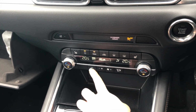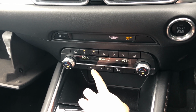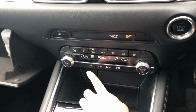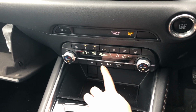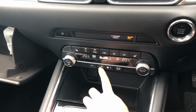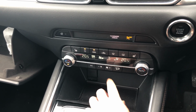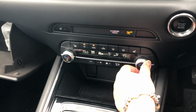You've got your heating control, so aircon. At the moment we're on aircon eco. There are 2 aircons, so that means there's no aircon. There's full aircon, and then there's a slightly lesser powered aircon which uses less fuel. This one I tend to use. You've then got your fan speeds, where you would like the air to go, and then you can change the temperature. So you've got dual zone climate control.